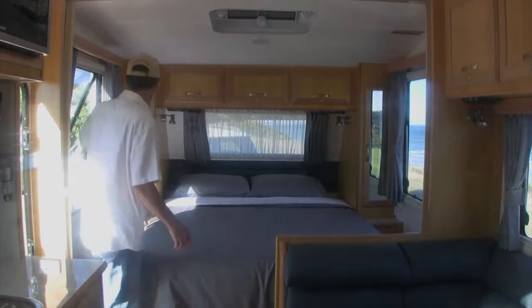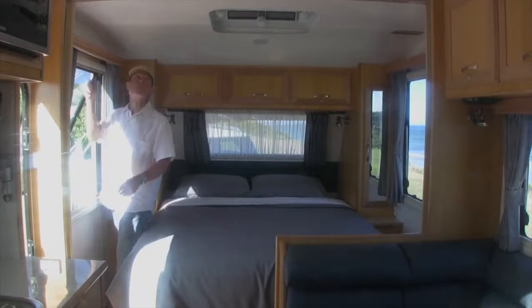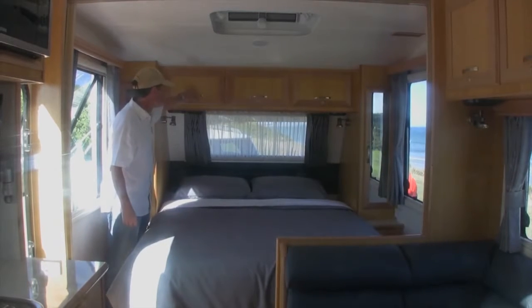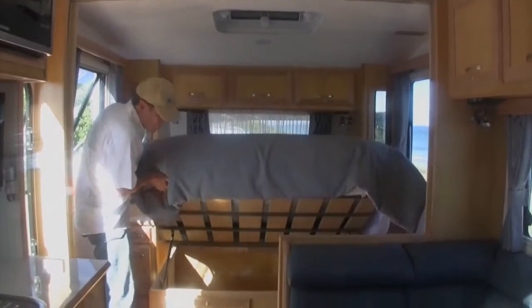Up front, the bedroom of the Evernew is a delightful place. Huge picture windows on each side with lockout blinds and fly screens. Four Seasons roof hatch above, tons of cupboards everywhere. And of course, lift up bed with more storage below.